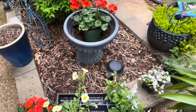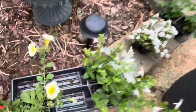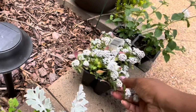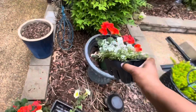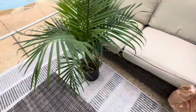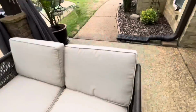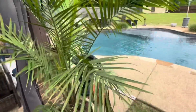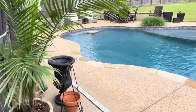Of course, you see it's still leaves, so we got to clean all of that out real good. Pressure wash back here. I got these in yellow and these in white. That's another white lantana, and this one is called Allison. So those are pretty. I think those look really good in a pot. And then we have a Majesty palm. I got that one from Home Depot. And then we have this huge palm I got from Lowe's. It was like $45.